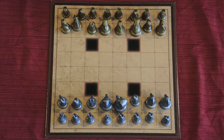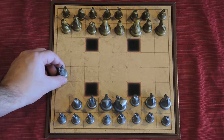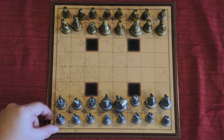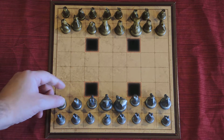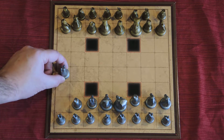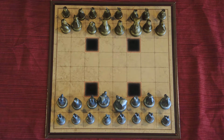Now, on your turn you get to move up to 4 spots. Either one piece moves up to 4 spots, and it can move forward, sideways, and backwards. The rabbit has the only exception: it can move forward and sideways, but cannot move backwards. That's the only catch in this game. You can distribute your movements between several pieces. For example, I can move 2 with 1 piece like this, and then 1 with this guy and 1 with that guy. So you can distribute up to 4 moves.